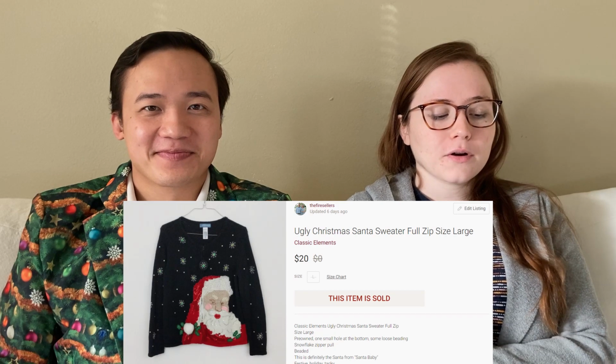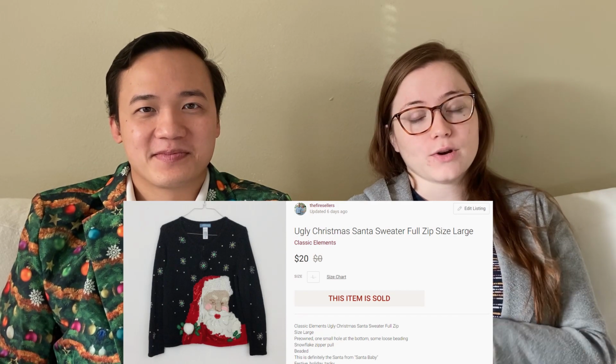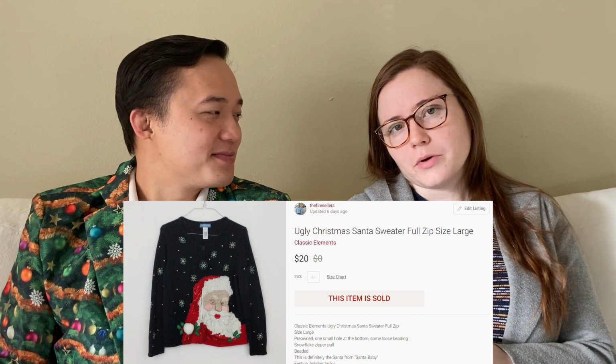We had it for a while, actually since last December, since 2020. I think I had it priced too high. I think we had it priced at like $40 because we thought this is the ugliest Christmas sweater we've ever seen. Like this is super special. We really hyped it up because we just thought it was so cool and funky and had everything going for it. You know what I mean?